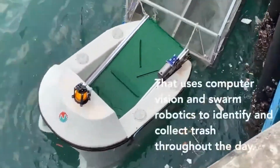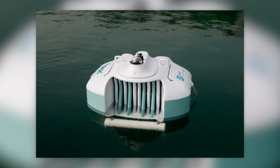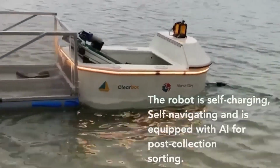This particular model picks up 551 pounds of garbage per day, and there are models that can pick up oil and other similar pollutants. It requires one charge to work for 4 hours, costs 10 cents per 0.6 miles, and can operate automatically.